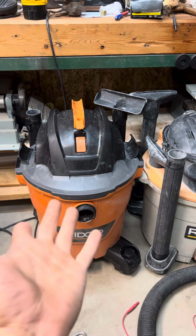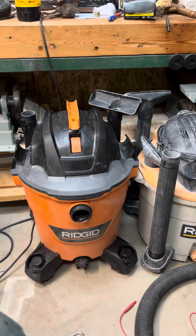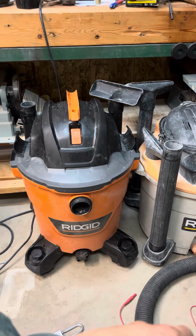Really like them. And I'm going to say, if you're in the market for a wet dry vac, go get yourself a new 12-gallon wet dry vac. It does not disappoint.